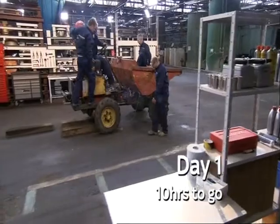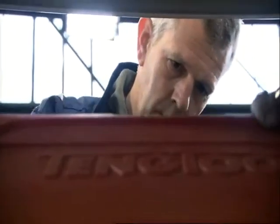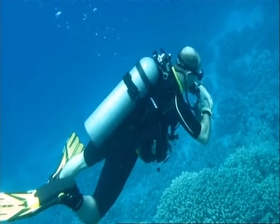Our first team are the Scuba-Doos. They are Team Captain Big Richard, Wayne, Mark, and Little Richard. No relation. And they've been close pals for years. We met through scuba diving. That's been our passion for the last 15 years.